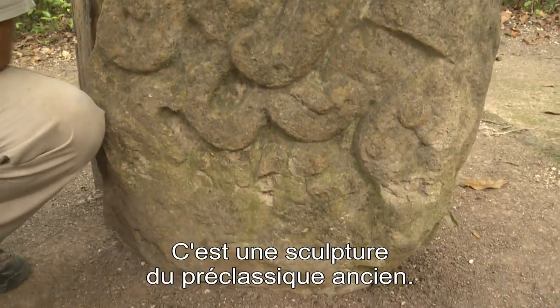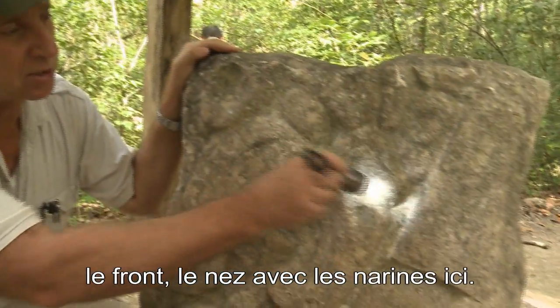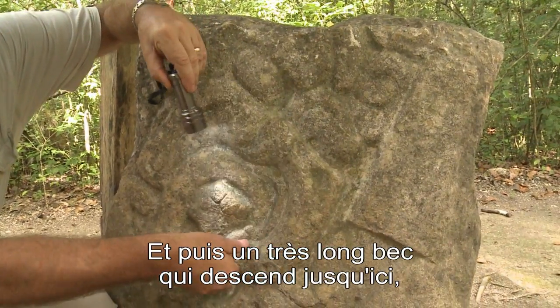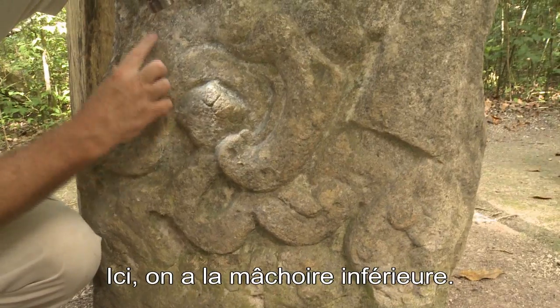So this is a pre-classic sculpture, very early, and it has a profile of a god. Here's the ear spool and the eye, his forehead, his nose, there's his nostril right here. See? Then he has this big long beak that comes down here like a bird beak. There's the lower teeth over here.